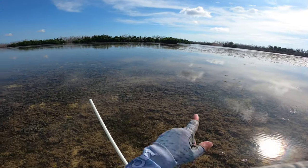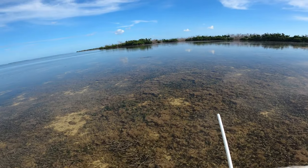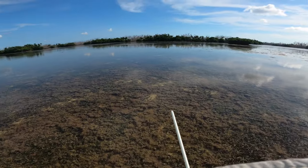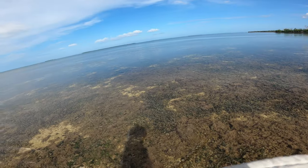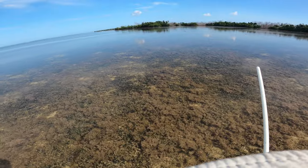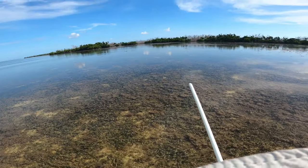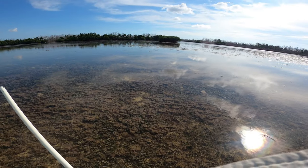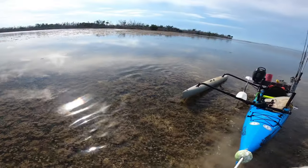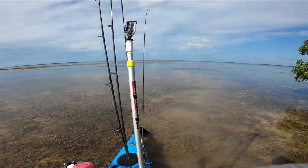All right, we made it to that channel opening there. Just gotta portage through here and get over there where deeper water is and see if there's stuff hiding in that channel. That's where I did the combat tarpon fishing. And it's also going to give me the ability to get on the other side, hopefully when the tide is a little higher. Well, I made it.